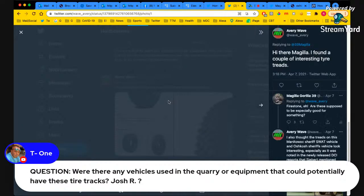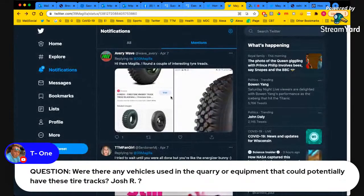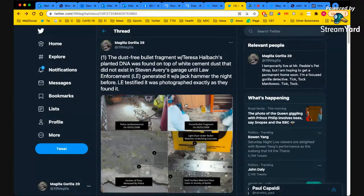Here's a quick question from T1. Were there any vehicles used in the quarry or equipment that could potentially have these tire tracks? For example, Josh Redant. Yeah, so I'll try to bring Joe Riz on this. He investigated the quarry vehicles. There aren't any quarry vehicles with these tracks. They're not clear what quarry vehicles there are, to be honest. Right. There is a vehicle down near the apparent burn barrels that I think Jerez said are actually much larger than burn barrels.